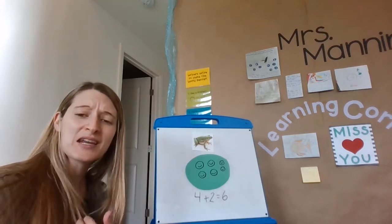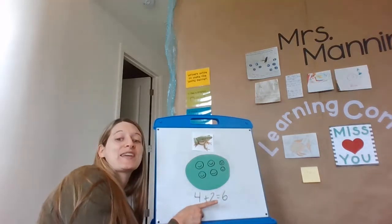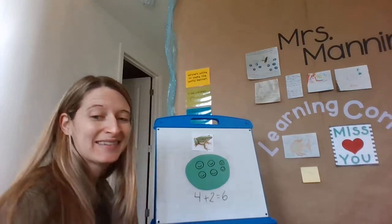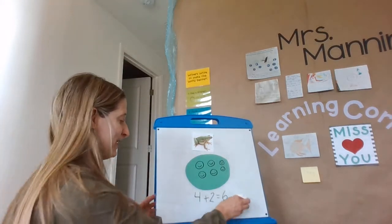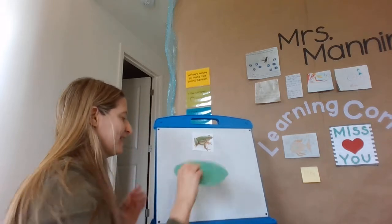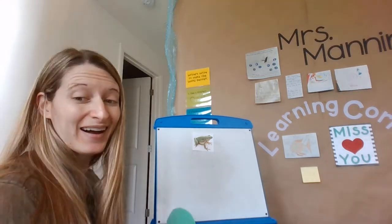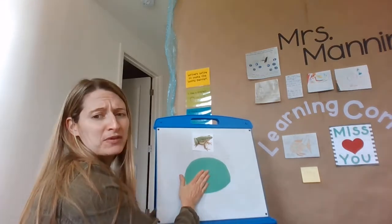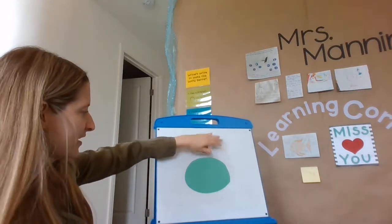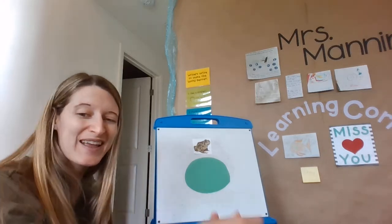Now this problem's going to be a little different. It might not be an adding problem. What kind of problem do you think it might be? Maybe a subtraction problem. So let me clear my board. And instead of us telling a story about frogs, I feel bad for poor Toad, so let's bring Toad out. And let's tell our subtraction problem, our takeaway.